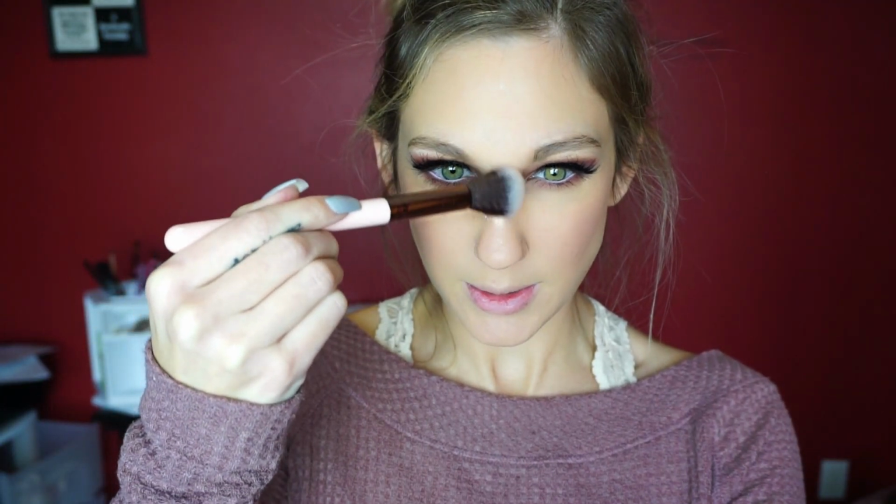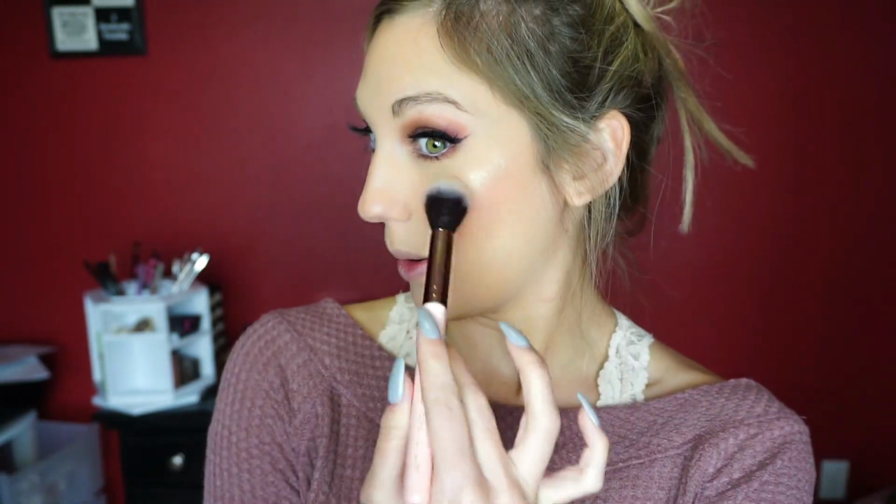Okay, and I'm just going to take some down the center of my nose, tip of my nose, Cupid's bow, like normal. Oh, doggy. Okay, so that's the Diamond Glow Powder in Illuminati. Not mad right now. If you guys just want to glow to the gods, I feel like this is a pretty darn good highlighter for that.